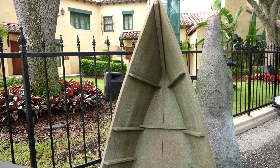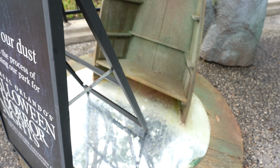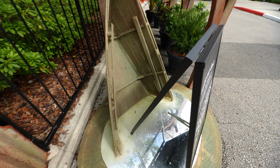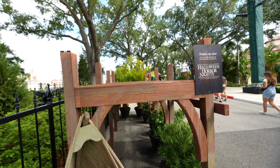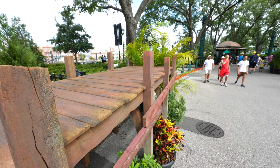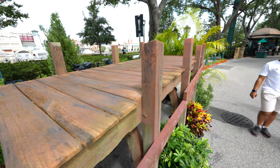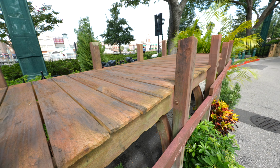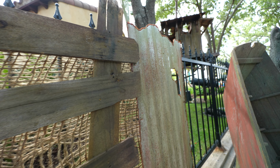These boats with sort of the mirror effect make it seem like we're walking through the bayou, and these boats sit deeper, below our walking path. I don't believe we're going to see people on top of these. It's kind of dangerous unless they add some roping or something to that degree. Lots of fencing, lots of lights, lots of fog, I'm sure.